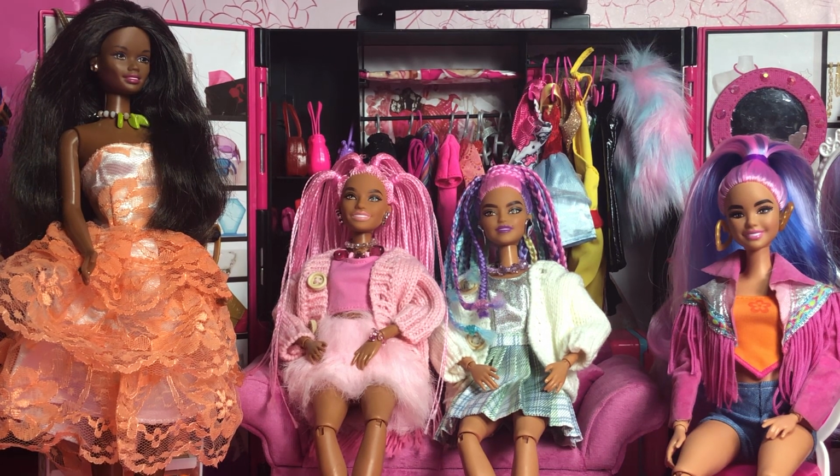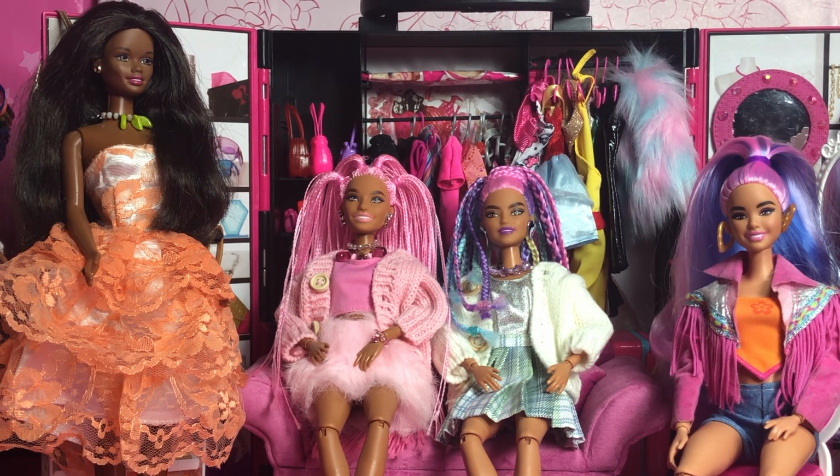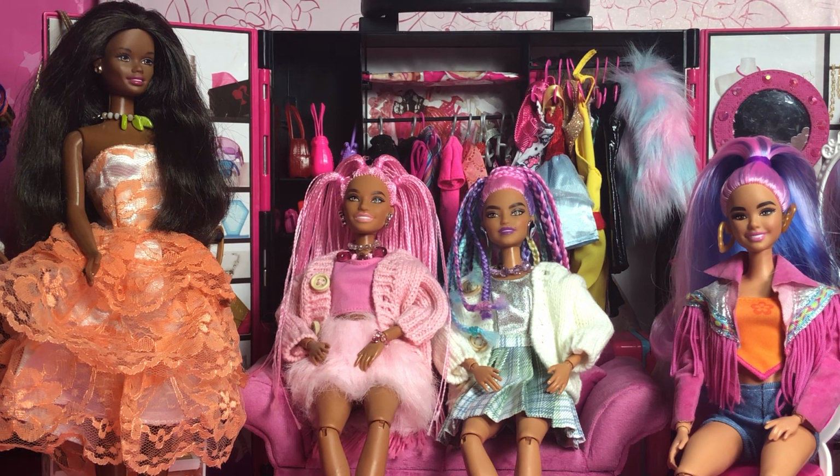So in this video, I thought that I would share my vintage dolls. They are two Christie dolls and a Skipper doll. I had a vintage Barbie. I don't know what happened to her. I've been looking and looking for her. When I come across her, because she's in the house somewhere, she better be, I will definitely share that vintage Barbie.